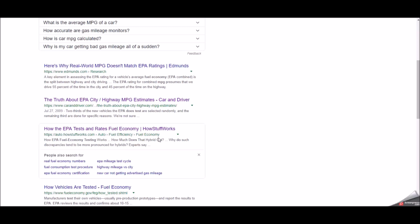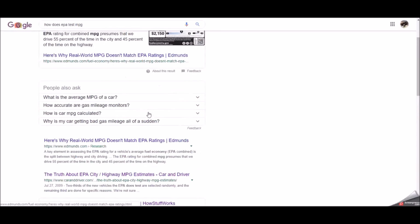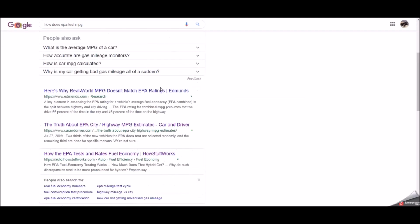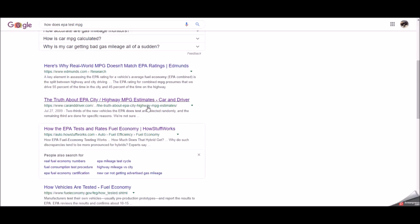Today we're going to go over how the EPA rates vehicles' miles per gallon. Now, you'd think it'd be pretty clear-cut, but there's a lot of people that still don't know this, so I'm going to make a little video on it. I'm not going to make it too long, but I just basically Googled how does the EPA rate MPG? How do they test for it? And there's definitely some flaws.